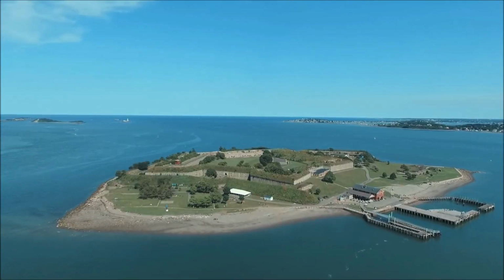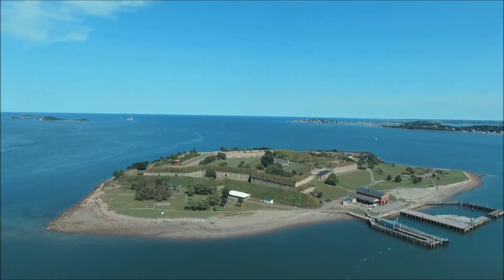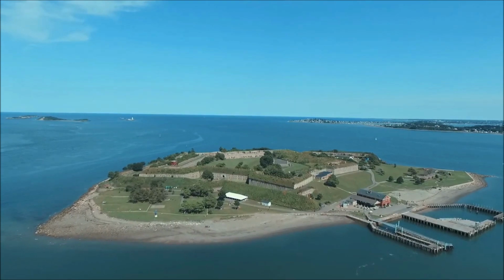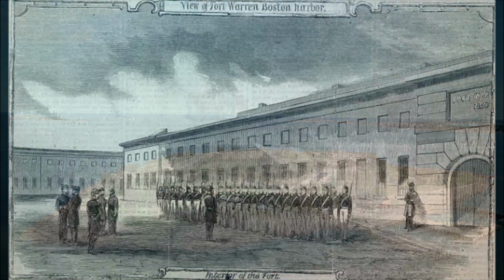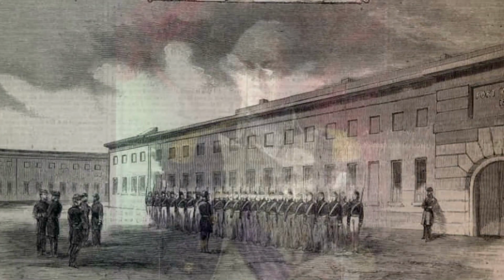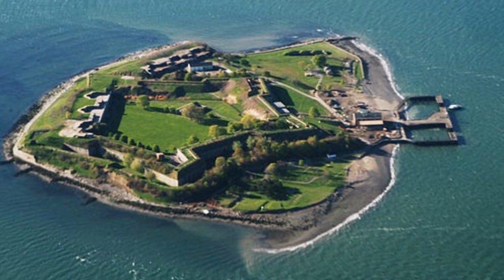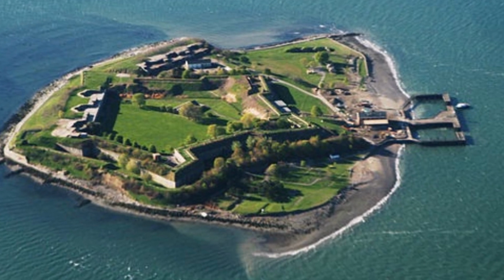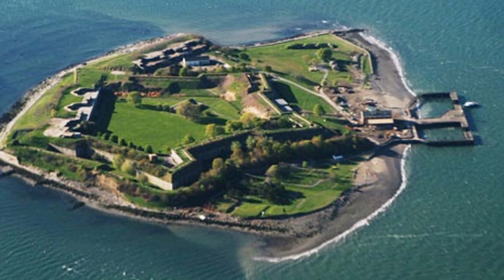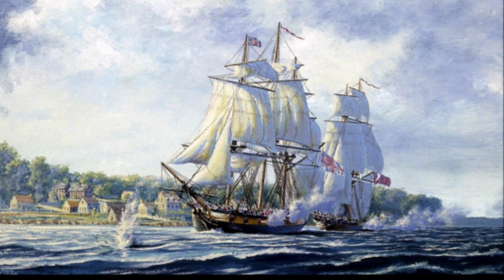Fort Warren, better known as the Castle from Fallout 4, is a 28-acre fort built in 1833 on George's Island. The fort was named after the Revolutionary War hero Dr. Joseph Warren, who sent Paul Revere on his famous ride. The fort was built to protect the entrance of Boston Harbor from any who might dare to try to attack. Of course, it was originally the British threat that caused the building of the fort, but it would later be used against many other American foes.